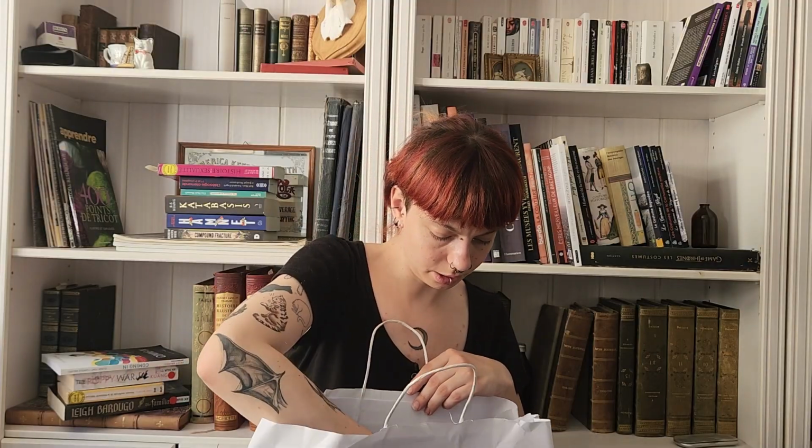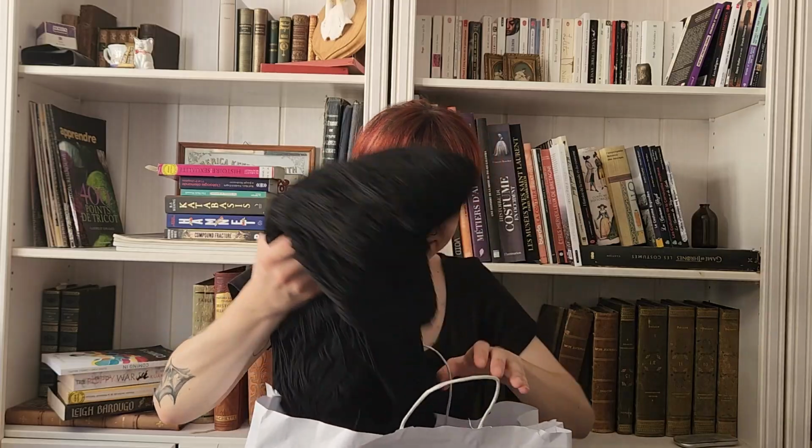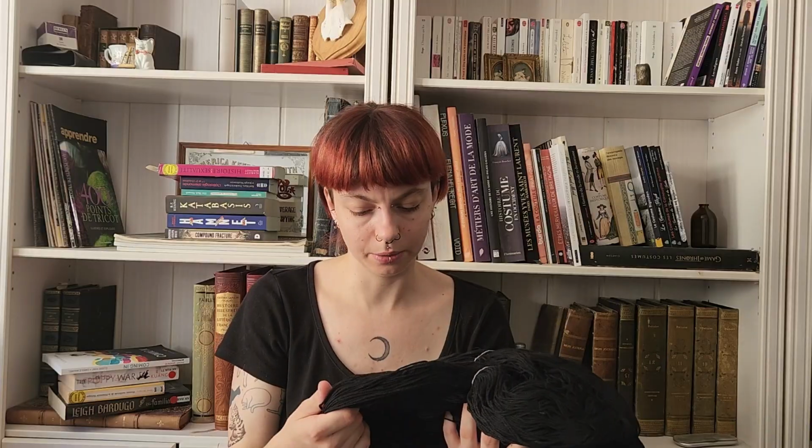So first I bought a really big skein of black wool. It was one of their cheaper ones because it's the discontinued stock, the ones that they're not able to sell outside of the factory store. So this is 500 grams, quite a lot. It's really nice. It's not the softest one, but it's quite soft nonetheless, and I like it's a nice black.